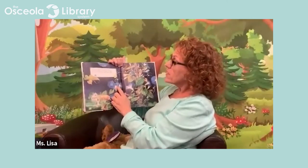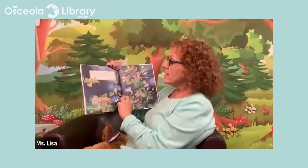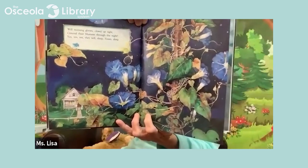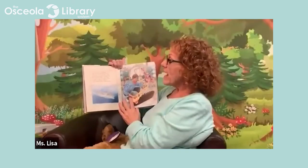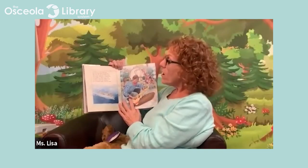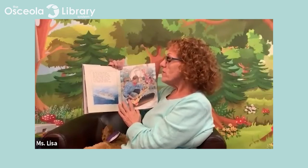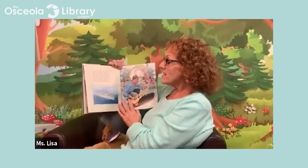Will morning glories close up tight, conceal their blueness through the night? Yes, yes, yes, they will. Sleep, Susan, sleep. The ship is on the ocean now, with one lone sailor on the ground, who sees one star and half a moon, who knows daybreak is coming soon, who thinks of distant coral coves as bakers count their golden loaves, as Johnny packs his saxophone and whistling softly heads for home.